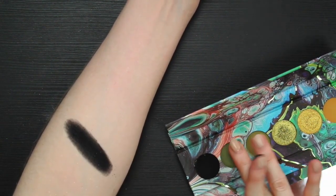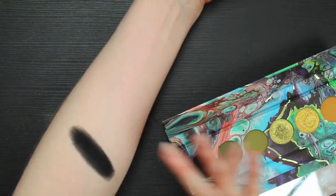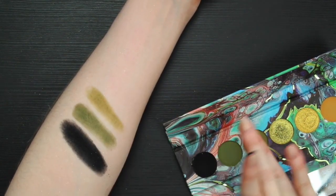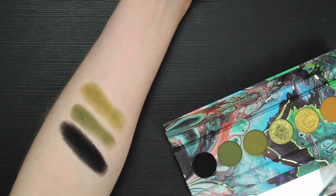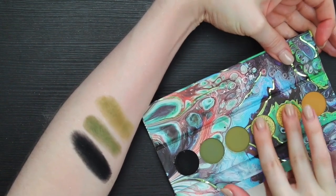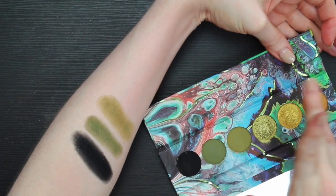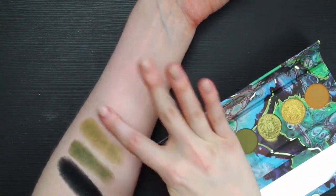It's really, really great. These are the two matte greens we've got in here. One's a little bit more pine green, and one's a little bit more of a khaki. Then we've got two metallics. One of them is green and one of them is gold. And then a really nice mustard matte to finish it off. Those are really metallic.